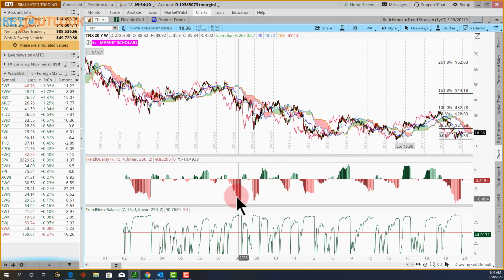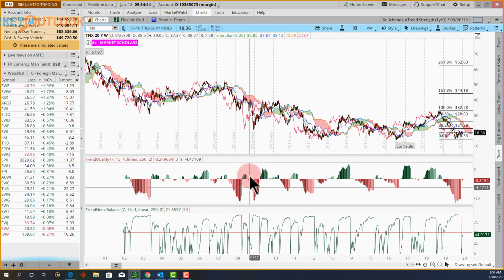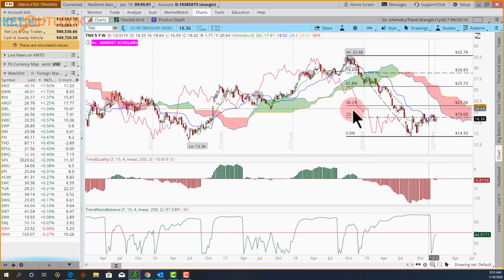Here's another where we went strongly bullish, and we weren't able to really get going with a strong bullish trend, not until we had that second leg lower. Same thing here. We had a big move down on the bearishness, but then we really couldn't get going with a good strong bullish move. It was choppy. So we're going to be choppy here for a while, especially on the weekly chart being below the cloud still.